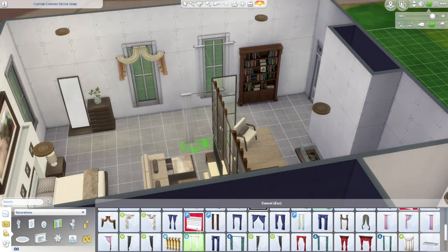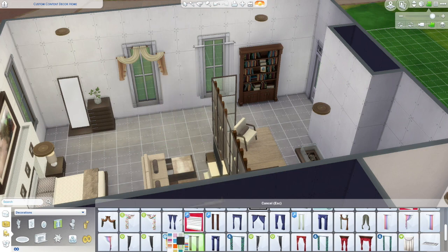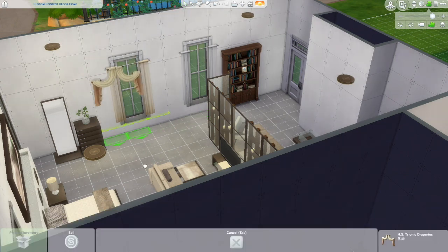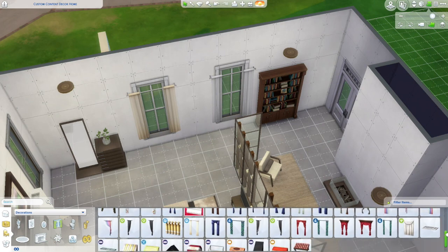Oh, I like those too, but I think no, I do like those. Do they come in brown? Of course they don't. They come in this little clear color. Oh, y'all, look. How would that look, though? I don't like how that looks. But you know what I'm wondering? We're going to see really quickly because we got move objects on, so we're going to play around with this.